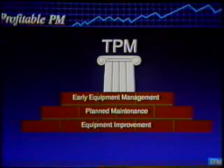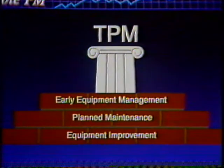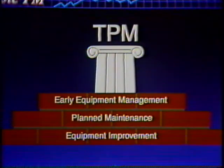Similarly, a system for early equipment management should be built on a firm foundation of ongoing equipment improvement activity and planned maintenance. At this point, the skills and awareness necessary for effective data gathering and analysis will already be developed. Once this equipment management system begins to function, however, extraordinary results can be achieved through TPM.